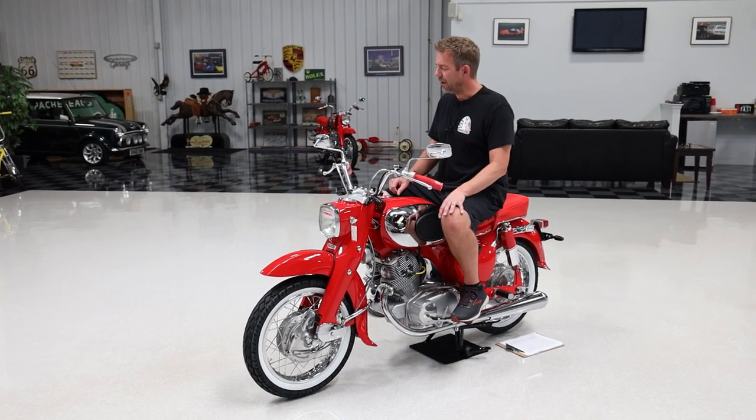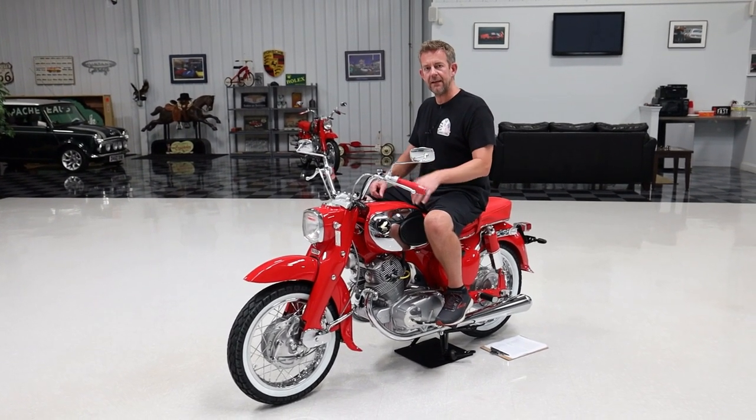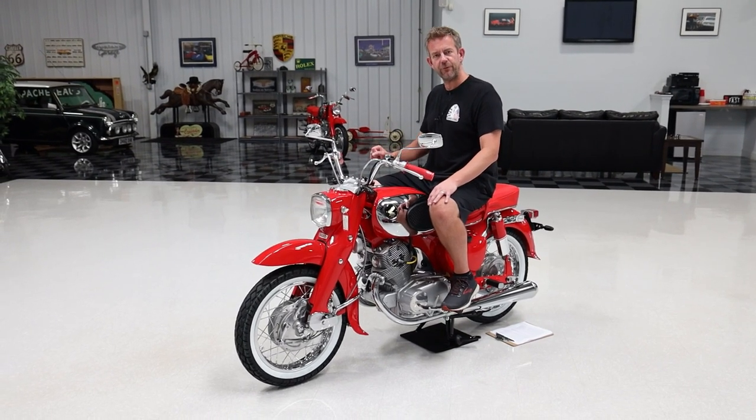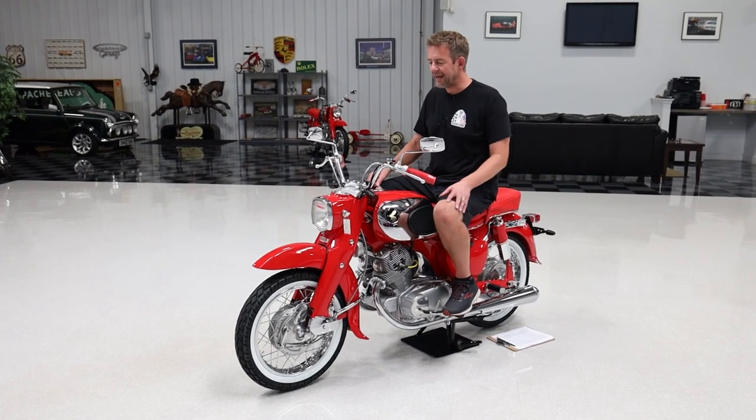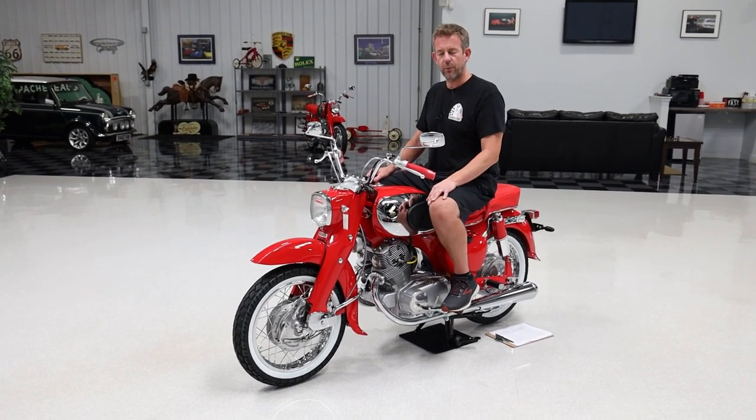So what I'm gonna do is go ahead and start it again and then we'll give it some nice revs so you can hear it. You'll notice there's no smoke coming out the tailpipes or anything like that. And then again, like I said, we'll take it for a quick little spin.